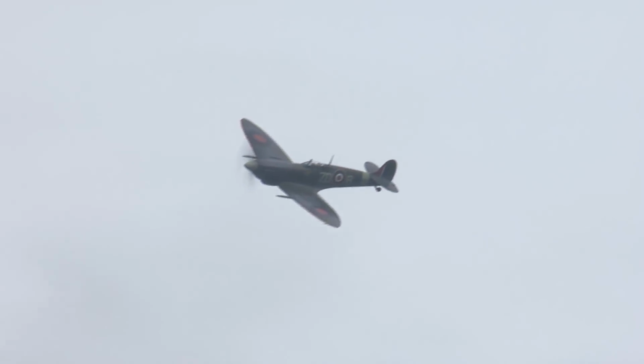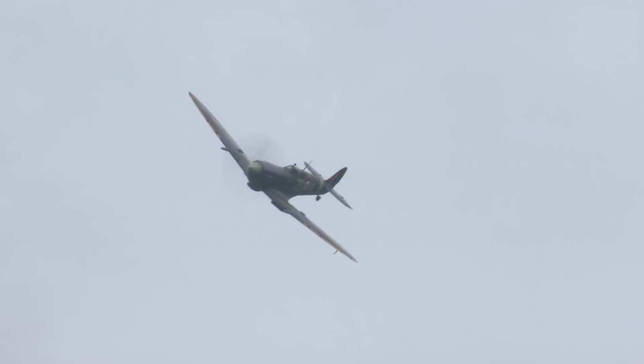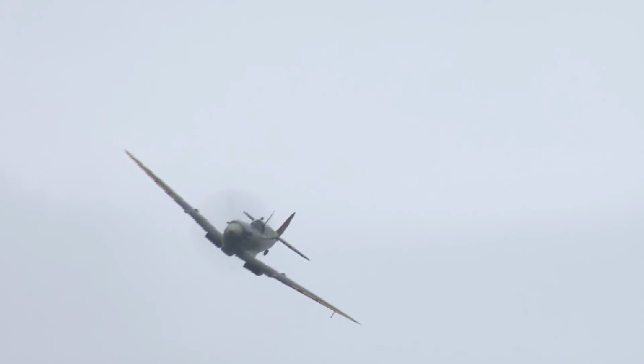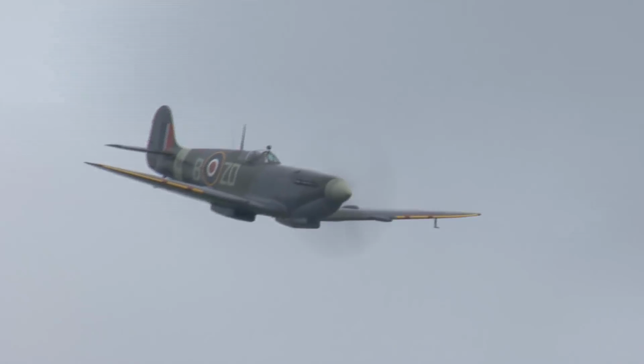Then the beautiful MH434, the Mark 9 Spitfire, that's been at every revival since 1998. And Steve Jones is flying MH434, did a wonderful display on Thursday after the cricket match. It's the most original Spitfire. It's never had a total rebuild. Of course, it's been maintained and overhauled and had a number of new engines.